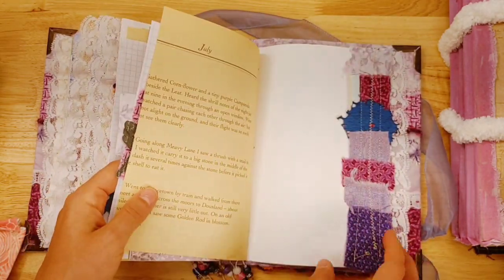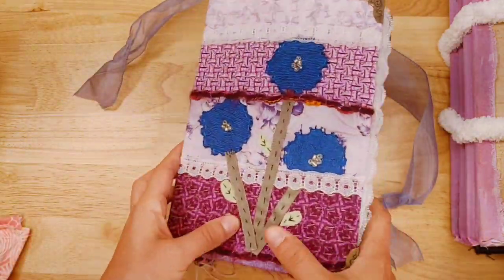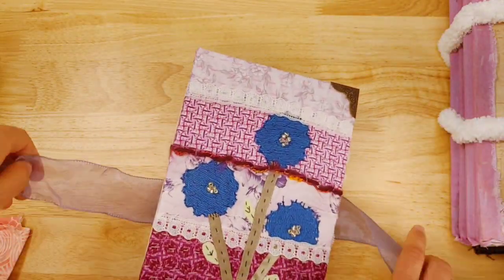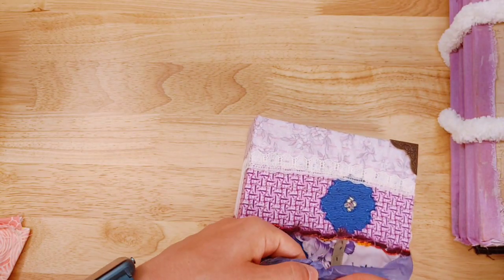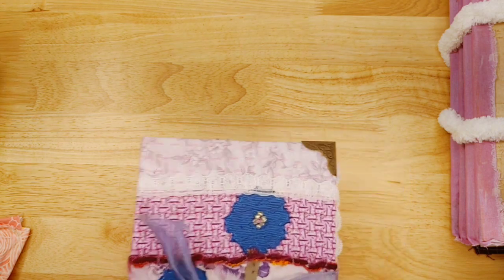So storm or no storm, look at how pretty that is. We are filming. So this one, Purple Passion. Beautiful. I love the hand stitching elements. I think this is absolutely gorgeous.